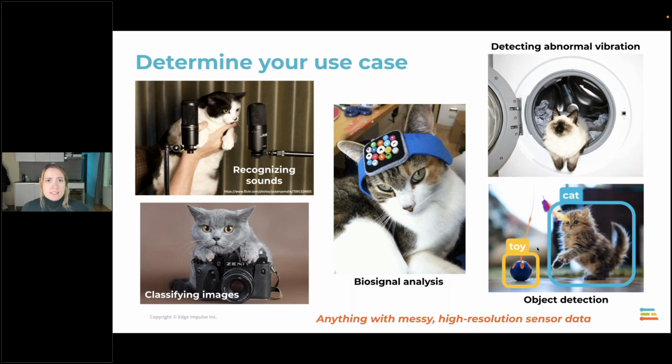You could do biosignal analysis with embedded machine learning. You could recognize sleep patterns and sleep quality from ECG signals or heart rate. You can also detect anomalies in things like accelerometer data for if your washing machine is about to break. Accelerometer data with embedded machine learning can help you do that. You can also even do object detection, detecting what types of objects are in field of view of your camera. And soon we'll be actually releasing object detection for microcontrollers. Right now, object detection is limited to Linux or Raspberry Pi devices. Soon we'll be able to run even on the PRO.